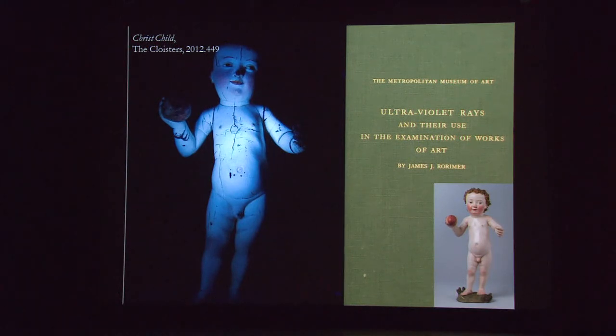Museum curators were also concerned about their ability to detect heavily restored works of art offered to them for sale. Rorimer investigated the value of ultraviolet light examination to the detection of past restoration and published the results of his research in a groundbreaking booklet published in 1931, and that is Ultraviolet Rays and Their Use in the Examination of Works of Art. And this is a recent acquisition that Peter Barnett will be introducing to you.